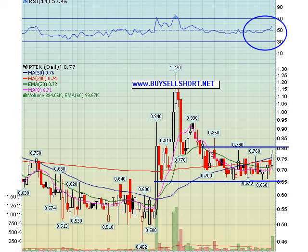PTEK. This is a stock we called a couple of weeks ago on the poker gambling bill. It's been sort of sleeping over the last week, but as you can see, it's built a very nice base over the last month. Very nice volume pop on this one. 80 cents is the light the candle area on this one.